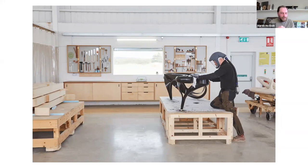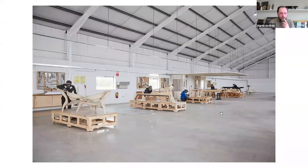And in 2019, we made quite a big investment to refurb this very large warehouse and get it to almost a domestic standard of temperature and humidity, in order to be able to make the pieces in a controlled environment.